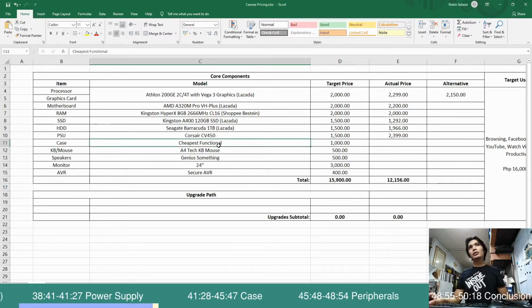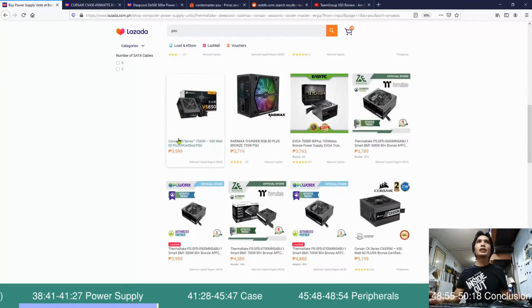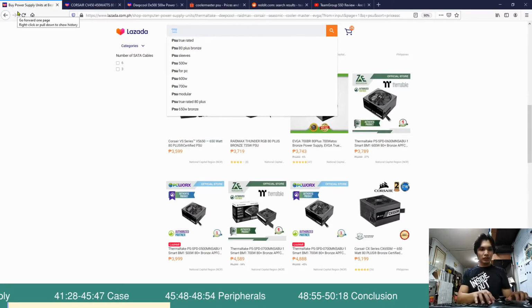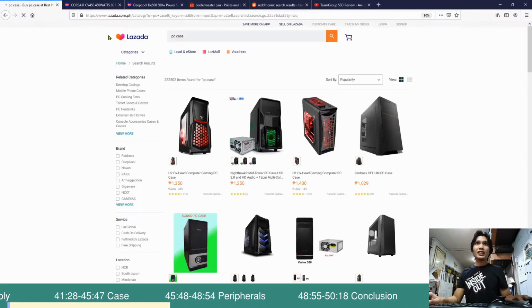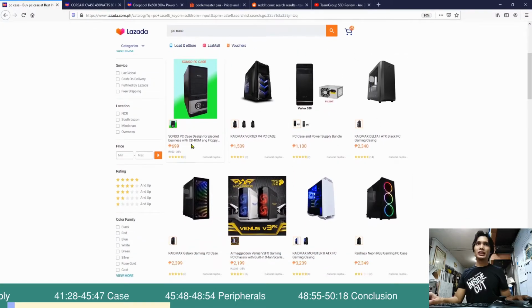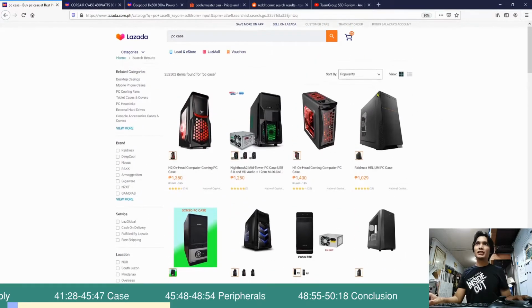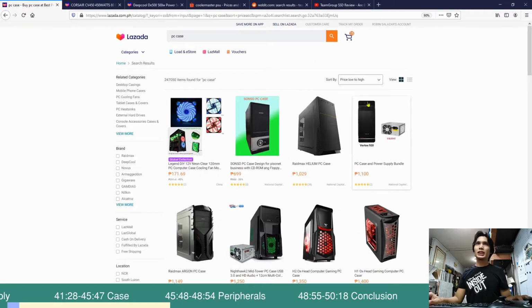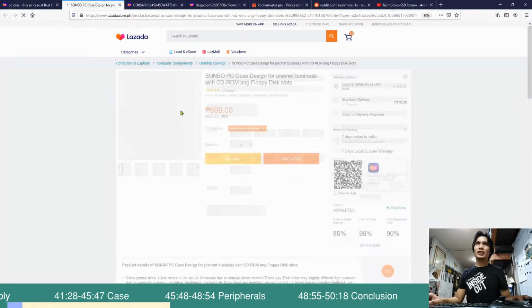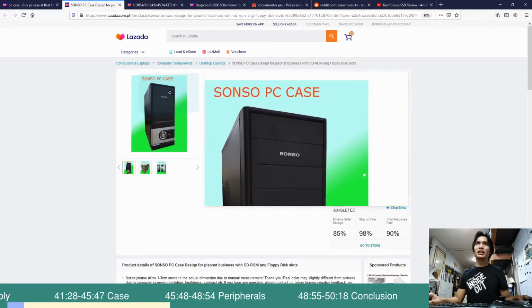Sa case, we need to go for the cheapest functional case that we can get. So we can't be too picky dito. Aha. So we have a couple here. We have this guy. Let's sort from low to high. So sa Lazada, it's Mr. Sunso PC.